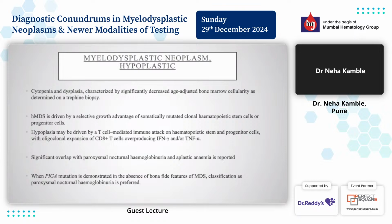When a PIGA mutation is demonstrated in the absence of bona fide features of MDS, it is classified as PNH. So you do not label them as MDS if you're seeing PIGA mutations and there is an overlap with PNH. It is not wise to put them into this category. They should be labeled as PNH per se.